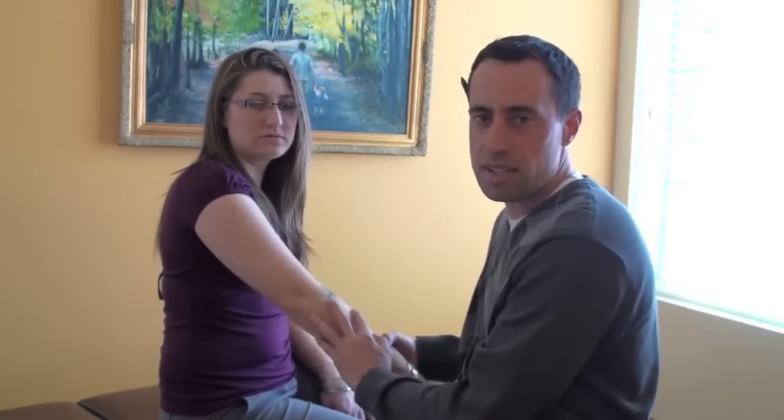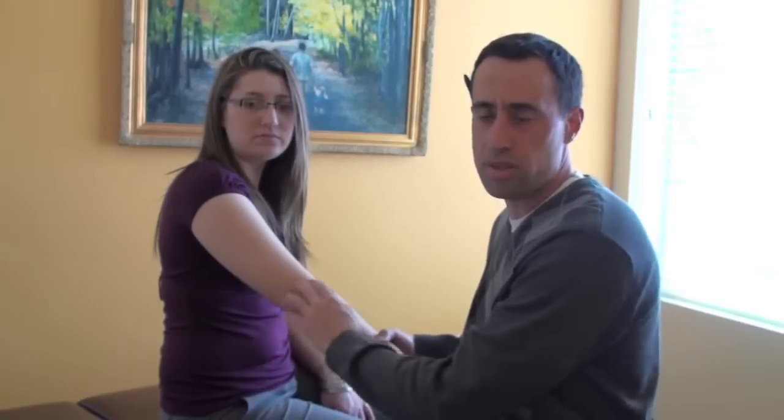So if you're having tennis elbow type of symptoms, before you get a cortisone shot or have the surgical procedure, do some conservative care. We've helped hundreds of patients with it.